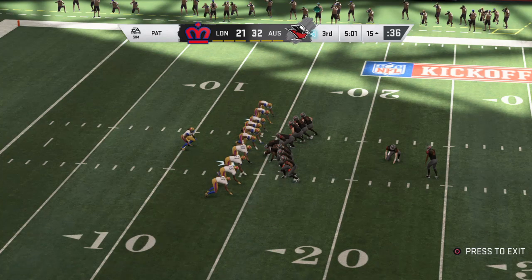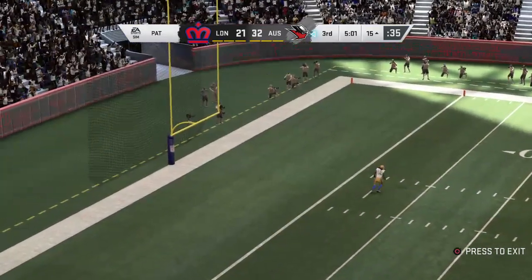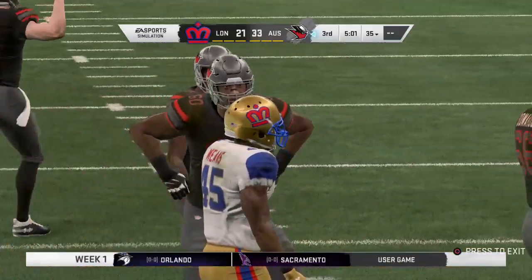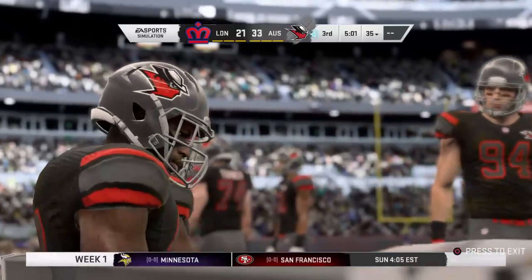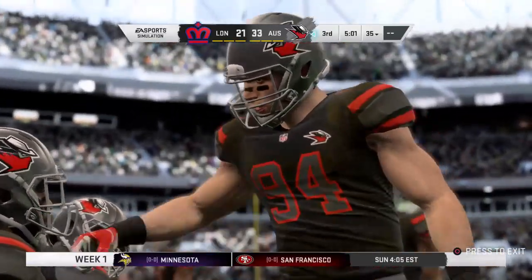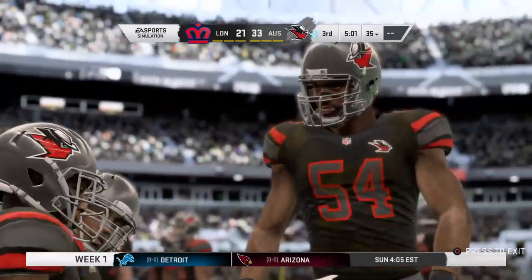That is the 4th turnover for the Monarchs in this game. The kick is up and it's good. 33-21. And I think that the turnover... I don't think it's obvious that the turnovers are killing London's momentum.